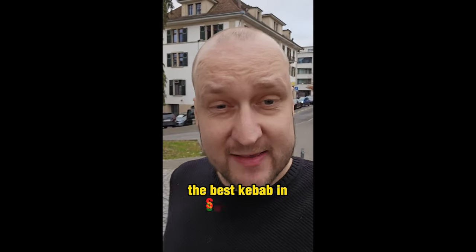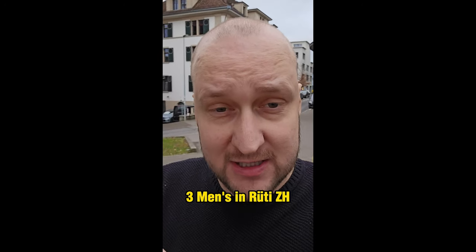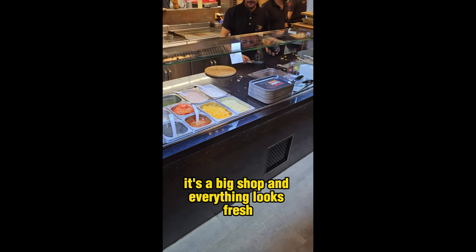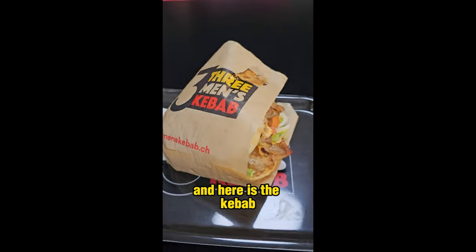We are searching for the best kebab in Switzerland. So many of you commented Freeman's in Rüti. We are here. Let's go in. Freeman's Rüti is located directly at the train station. It's a big shop and everything looks fresh. They even have two meat skewers. And here is the kebab.